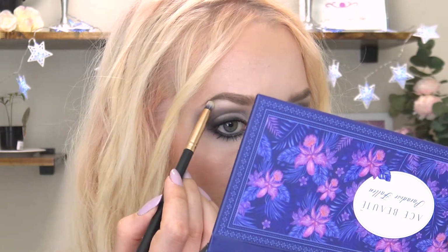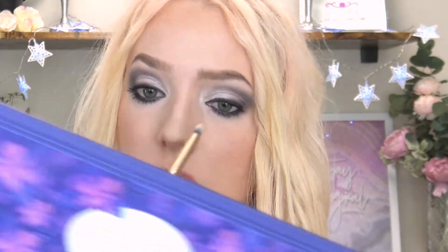Well, I'm just going in with a little tiny brush, and I'm using this as my brow highlight too. I'm going to apply my false eyelashes. These are the Highland ones from Sass Beauty, and then I'll be back and show you how to get that cool frosted effect to your lips.